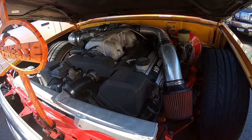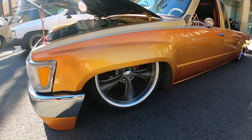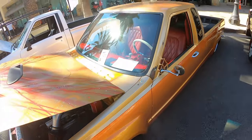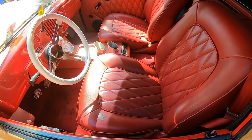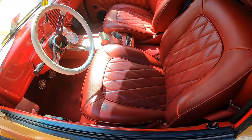Yes. V8. Oh my goodness. Oh shoot, that's cool. V8 Lexus. Oh, look at the cup holders. I guess made out of steel, made to look like exhaust tips.